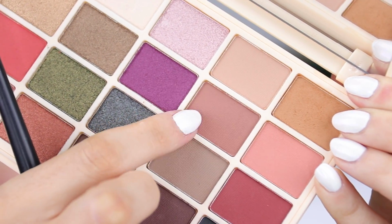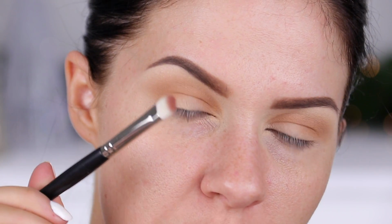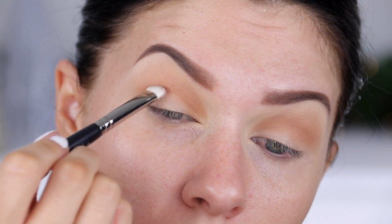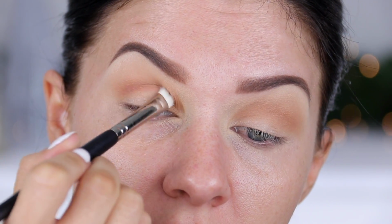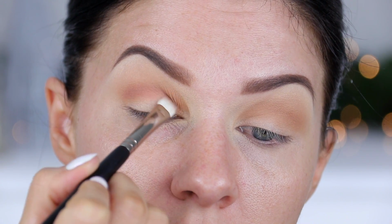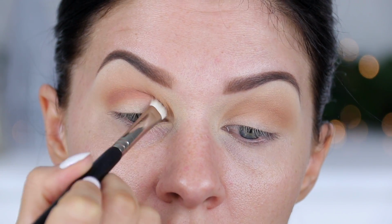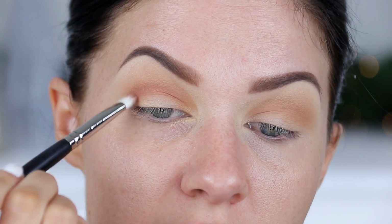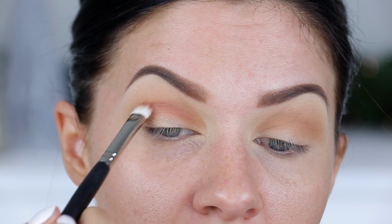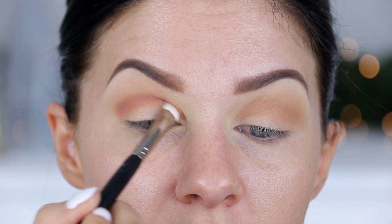I'm going to take this slightly darker brown now, and on more of a flat shaped brush, I'm going to pack that directly into the crease. I don't want the darkness to go up too high. I think we might try the blacks and the really dark browns. So this is going to be like the no-go zone. Don't blend it any further than this.